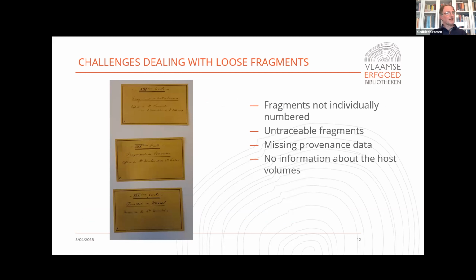A third set of challenges is, as I've mentioned before, fragments not individually numbered. They often have an overall shelf mark in the best case, but it's not possible to start to catalog them individually unless sub-shelf marks have been assigned. So we are talking to the people in charge of the collections, but that again takes time.